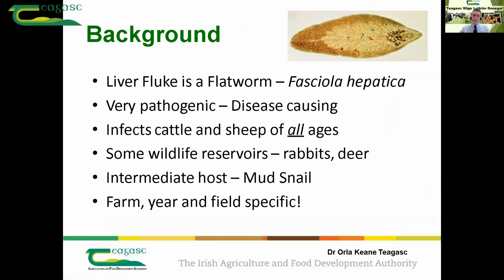Background information now. Liver fluke is a flatworm. It's very pathogenic, or causes quite a lot of disease. It infects cattle and sheep of all ages, and it also infects rabbits and deer. The mud snail is very important as an intermediate host. And it can vary from year to year depending on the farm, how wet it is, and parts of the farm that the sheep are grazing in, whether they're wet or dry fields.